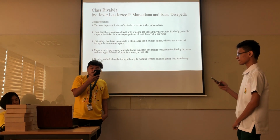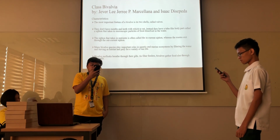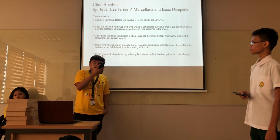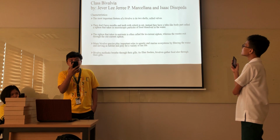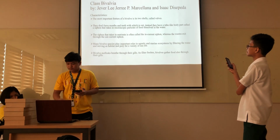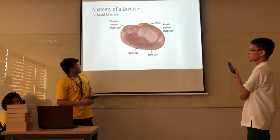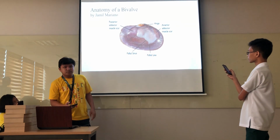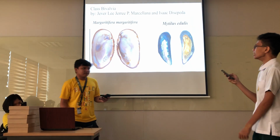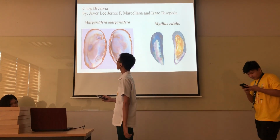The word bivalves come from the Latin word bis, which means two, and valve means leaf of the door. That is because all bivalve animals have two shells that can open and close like doors. And here's the anatomy of bivalve. This is an example of the class Bivalvia.